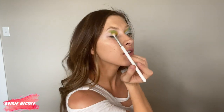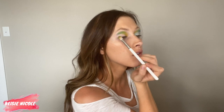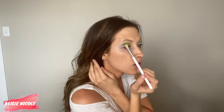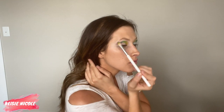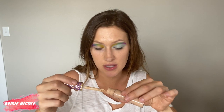Okay, so we do yellow, green, blue, purple, pink. And then I'm taking the Tarte Shape Tape in light medium.